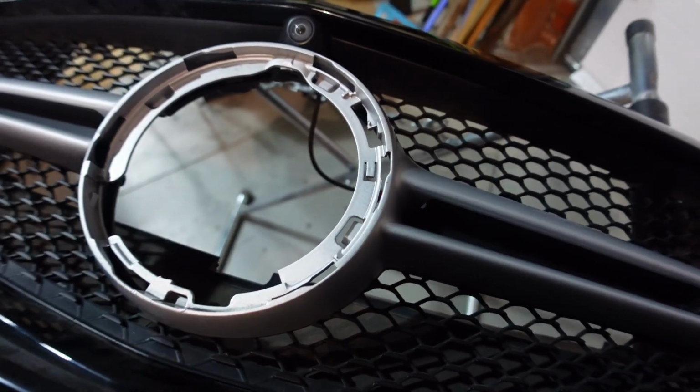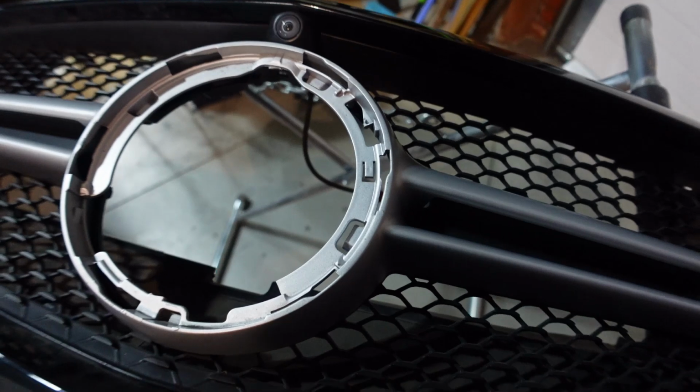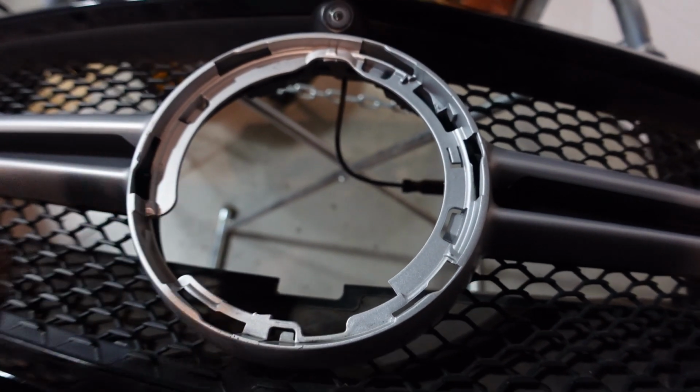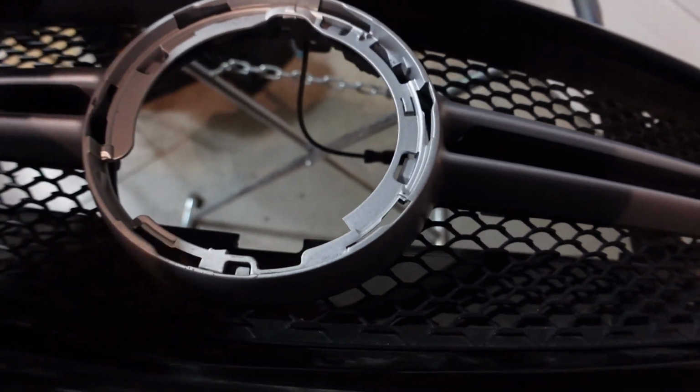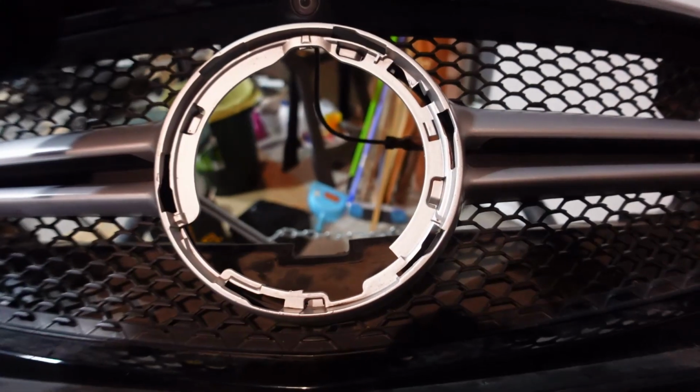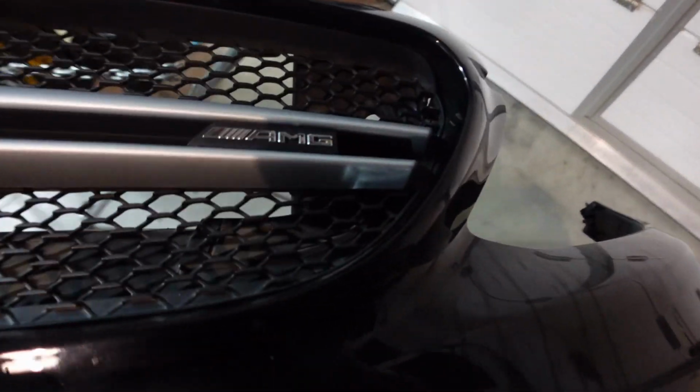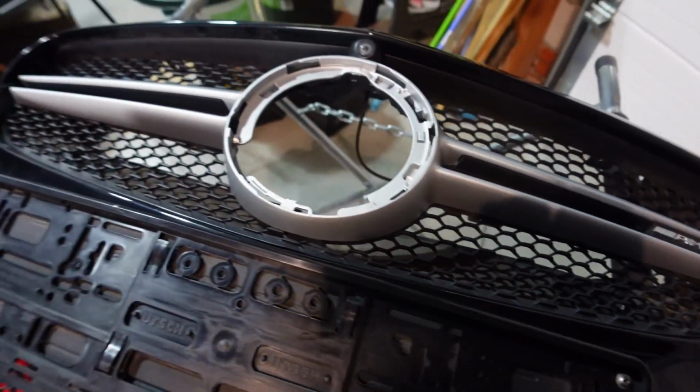Right, so now I need to figure out what sort of logo I need to get for this in order to finish this off. If one of you knows, please leave me a comment. I am on a search for a logo of such installation for a AMG W205 C43 grill. So I am very disappointed. It's my sad face. That obviously we're not going to be able to finish this bumper off today, but well, it is what it is. I need to find another logo and then we'll finish this sucker off.